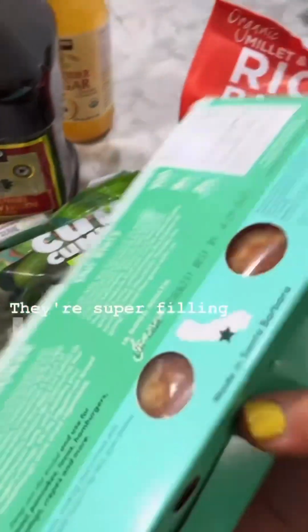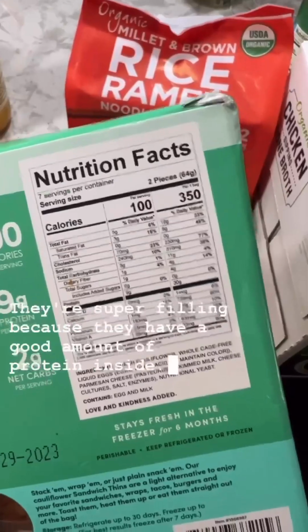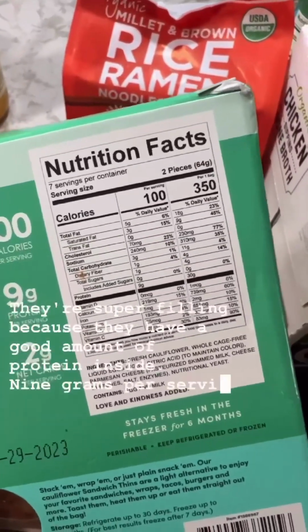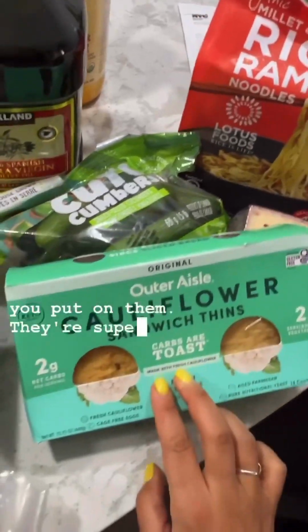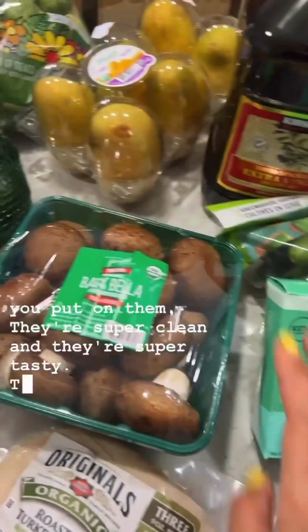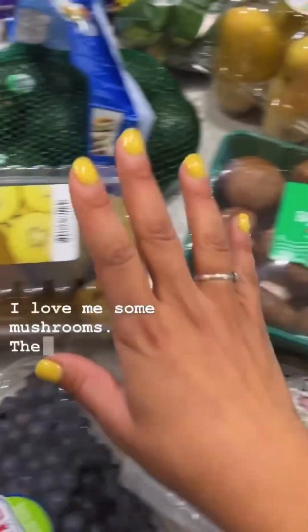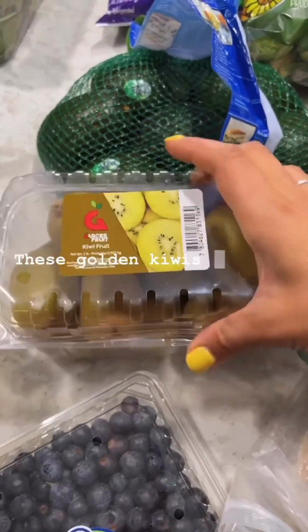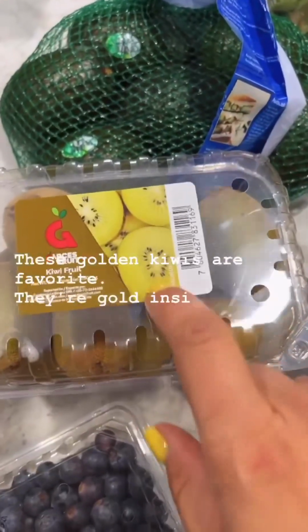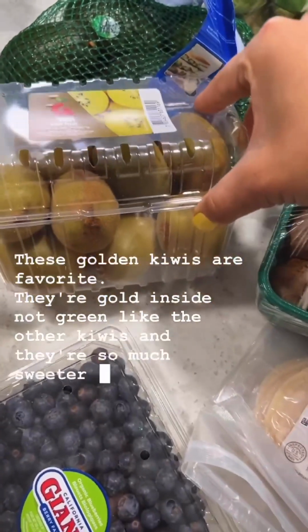They're super filling because they have a good amount of protein inside. 9 grams per serving, which is 2 pieces plus whatever else you put on them. They're super clean and they're super tasty. These mushrooms are a repeat item. I love me some mushrooms. These golden kiwis are our favorite. They're gold inside, not green like the other kiwis, and they're so much sweeter and tastier.